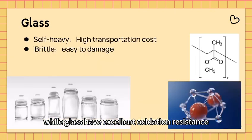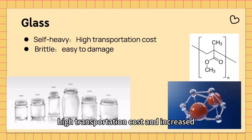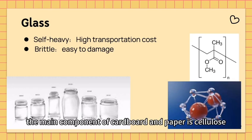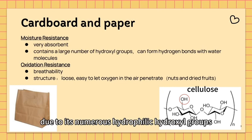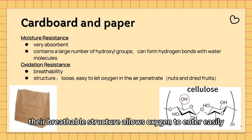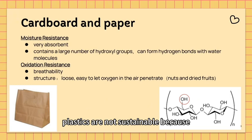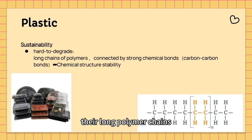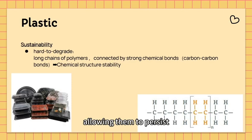While glass has excellent oxidation resistance due to its linear polymer structure, it is heavy and brittle. This results in high transportation costs and increased risk of breakage. The main component of cardboard and paper is cellulose, which is highly absorbent due to its numerous hydrophilic hydroxyl groups. Additionally, their breathable structure allows oxygen to enter easily, leading to rapid oxidation of food. Plastics are not sustainable because their long polymer chains, connected by strong carbon-carbon bonds, resist environmental degradation, allowing them to persist in ecosystems for extended periods.